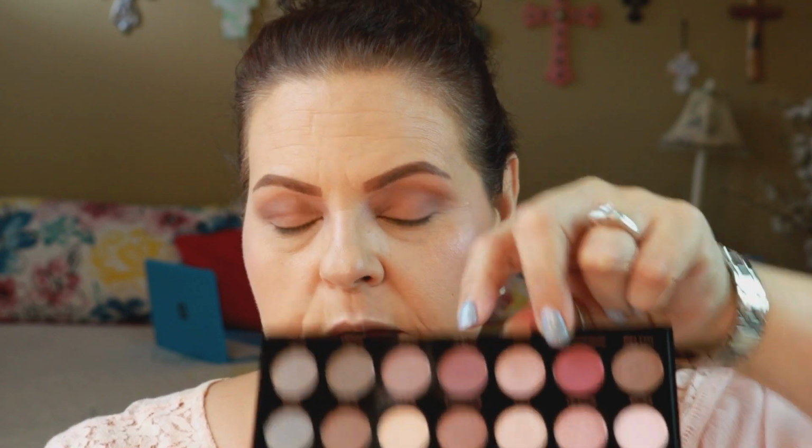Okay, next I'm going into that other step I was talking about earlier. I'm going to mix those two together, Impressionable and Reveal, and deepen up the crease. I'm going to use my ABH number A25.